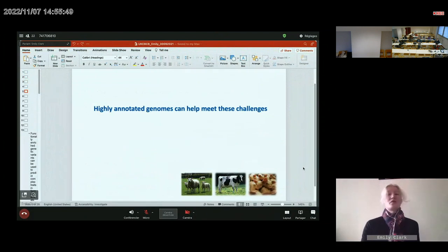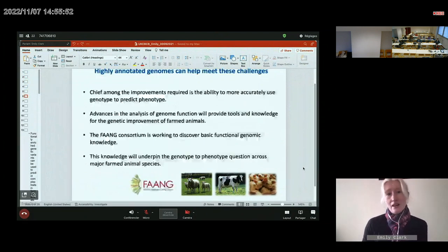So highly annotated genomes from animals can help to meet these challenges. And improvements are required in animal breeding in order to do that. Chief among the improvements required is the ability to more accurately use an animal's genotype to predict its phenotype. Advances in the analysis of genome function provide tools and knowledge for the genetic improvement of farmed animals, and the FAANG consortium, or the Functional Animal Genomes Consortium, is an international consortium working to discover basic functional knowledge about the genomes of farmed animals. And this knowledge will underpin genotype to phenotype questions in the farmed animal species.